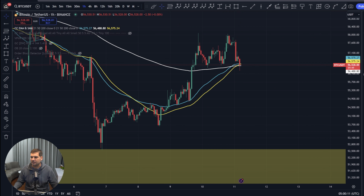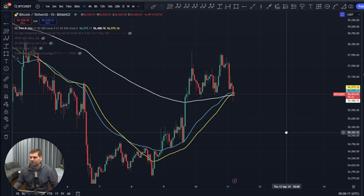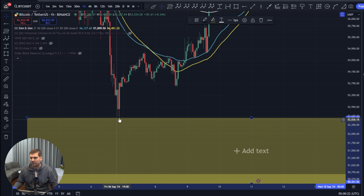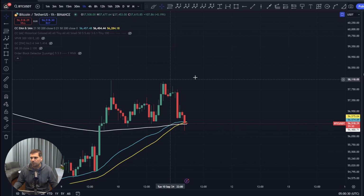So here we have Bitcoin paired up with the USDT. We're on the 1 hour Binance chart here, and you can see that we have obviously been on a bit of a run to the upside since we hit our targeted range down here on Friday the 6th at 2100 UTC. We had a bit of a run to the upside. Yesterday we did reach a double top situation.